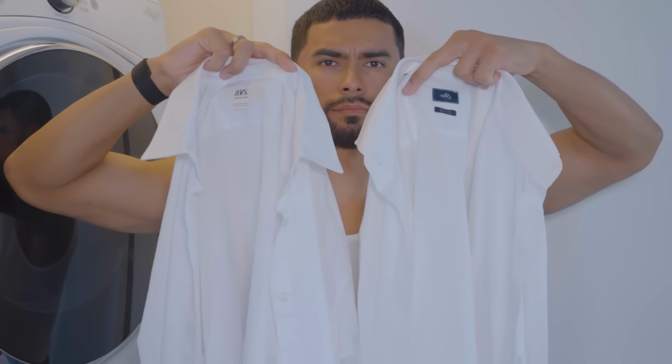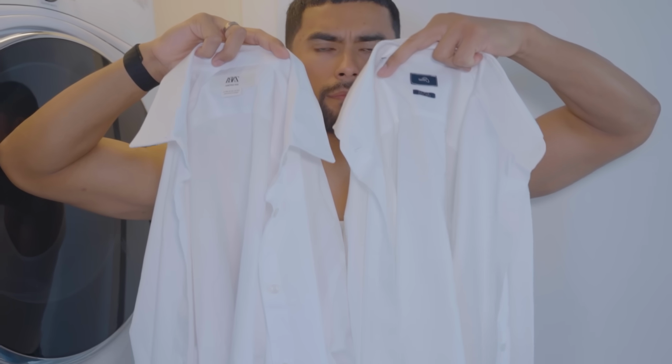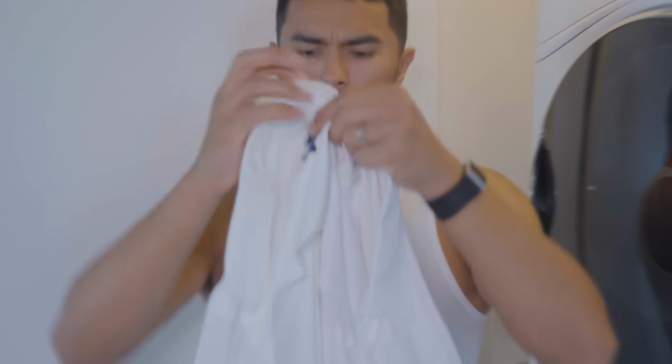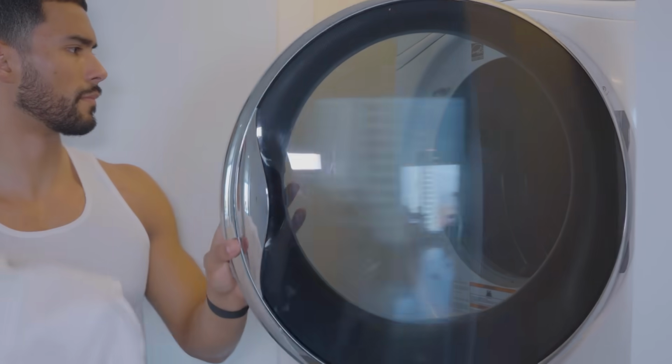The reason is simple. I mean, just look. On the left is a regular button-up from H&M. On the right are the button-ups that I use daily from Ota. That alone speaks for itself. But now look what happens when I grab both of these shirts and put them in the washer and then dryer. I'll come back to that later.